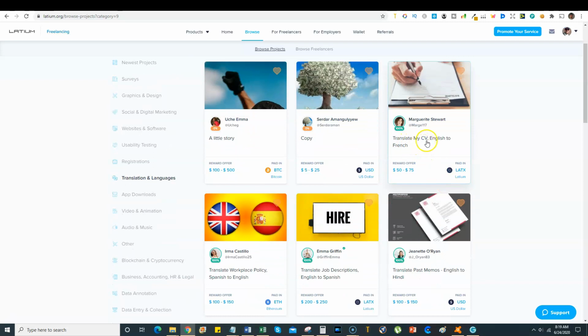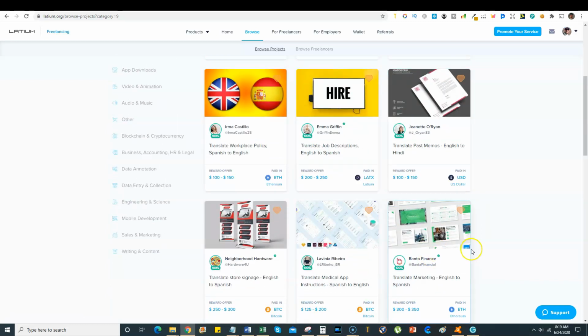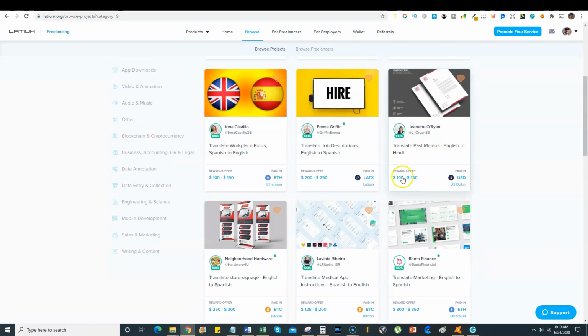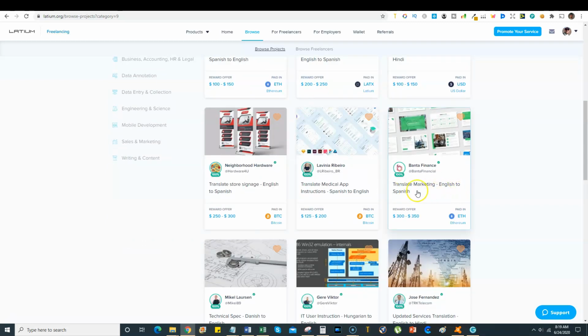Translate the cover letter from English to French, and there's different currencies on this site. So it's a worldwide website. You will see USD. Here's one for USD, $100 to $150. Translate past memos, English to Hindi. And you can just keep going here. Right here, you can translate marketing, English to Spanish. So they have some stuff that they want you to translate to Spanish. Here's another one. They want you to translate it to Spanish.